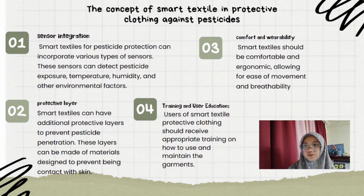Number 2 is protective layer. Smart textile can have an additional protective layer to prevent pesticide penetration. This layer can be made of material designed to prevent contact with skin. Number 3 is comfort and wearability. So smart textile should be comfortable and ergonomic, allowing the worker ease of movement and breathability.